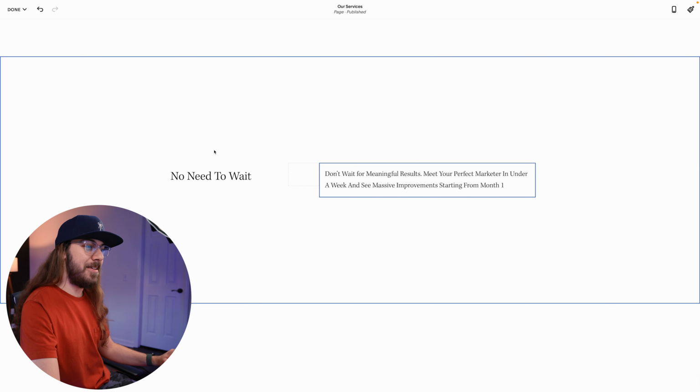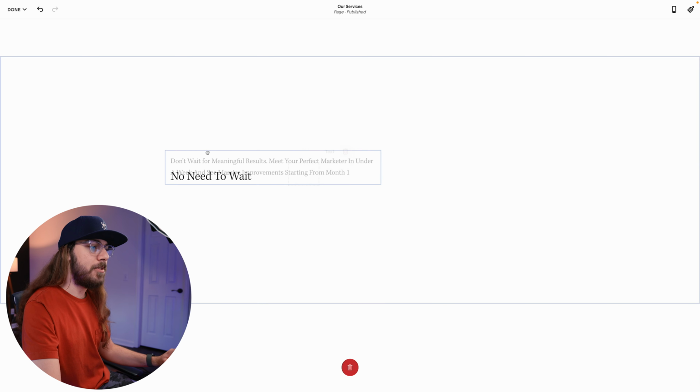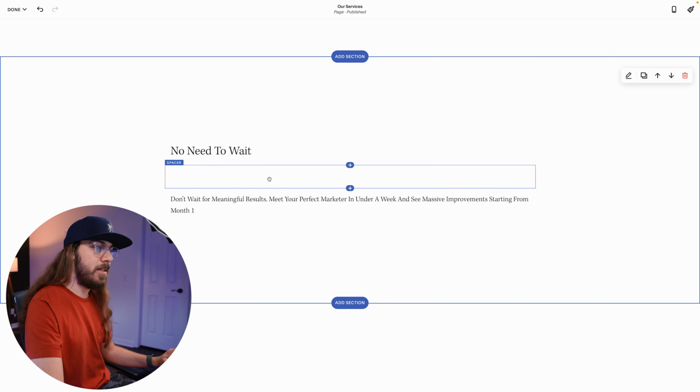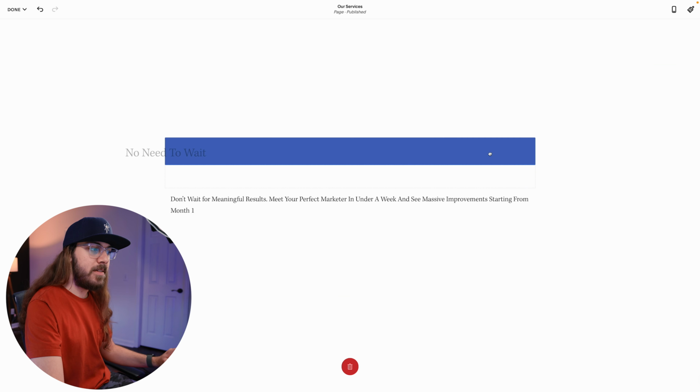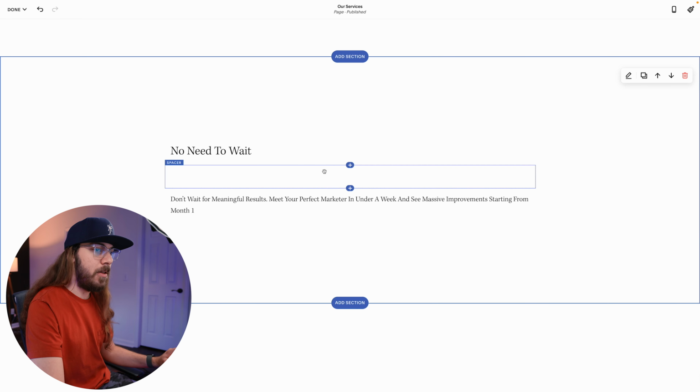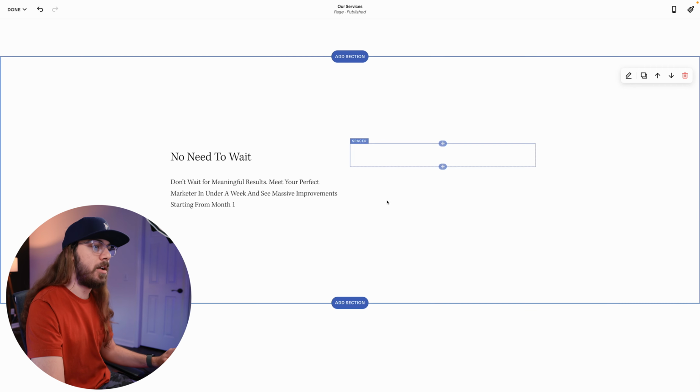Maybe I want to put this above the heading. That would be goofy. Maybe below the heading like that. Can space it out. But again, how would I resize this text box? How would I make this smaller? I mean, we got a spacer over here. It's almost like Squarespace needs to be all in on their editor.